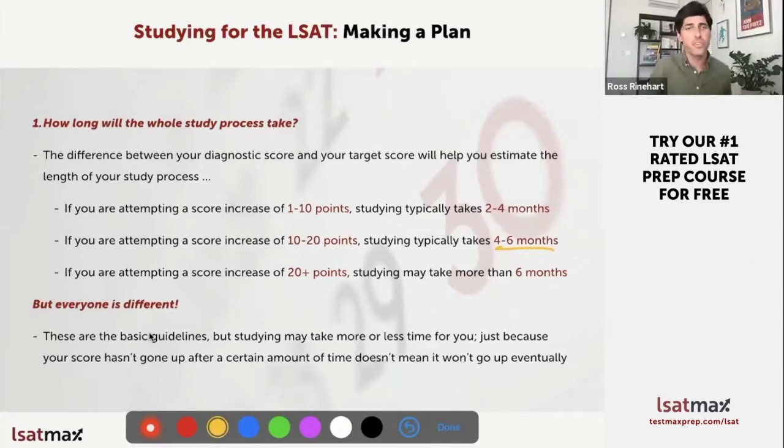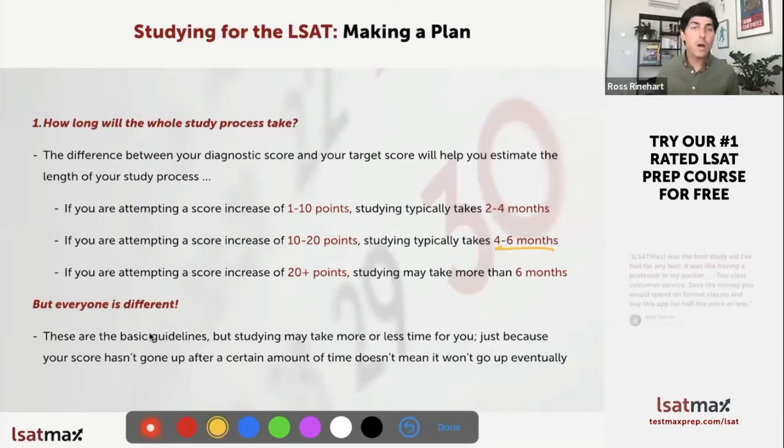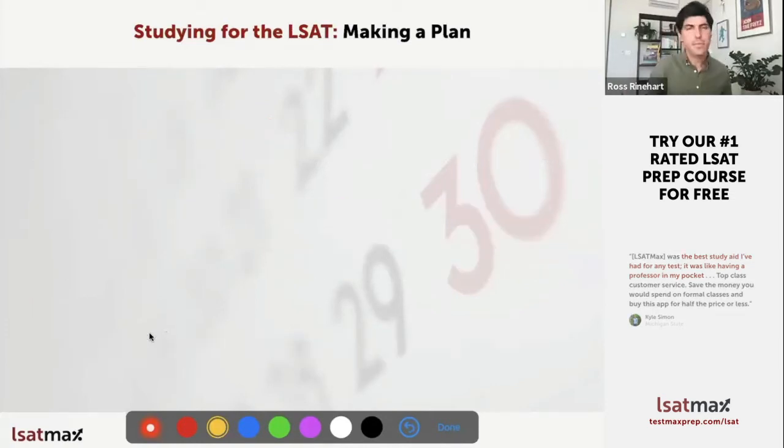Your schedule might be completely different. For instance, you might prefer to use the summer for studying since you'll be out of school. But knowing how long it's going to take will help you make a plan and pick the best time of year to study. So, given that, let's talk about what a good plan looks like at each stage of our studies.